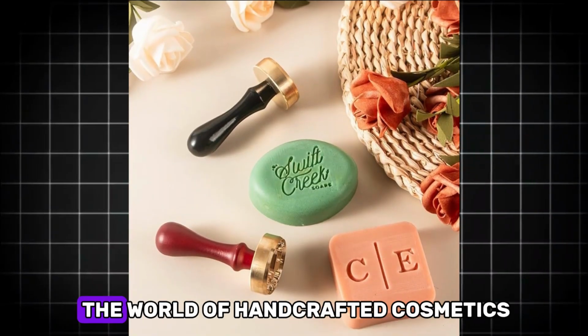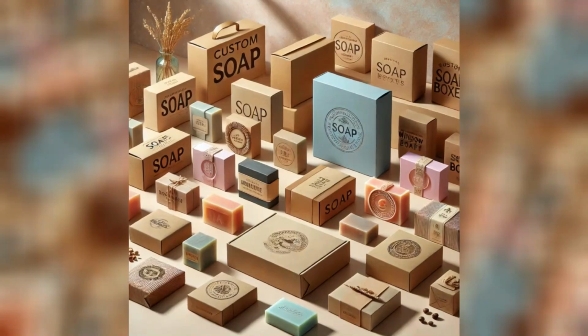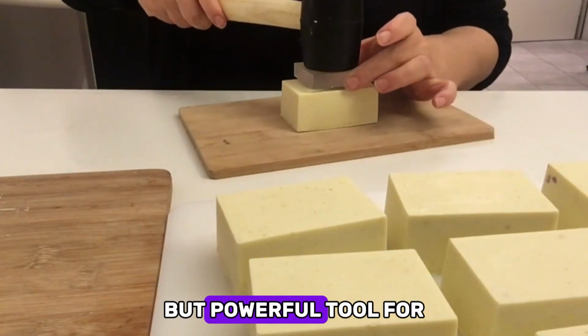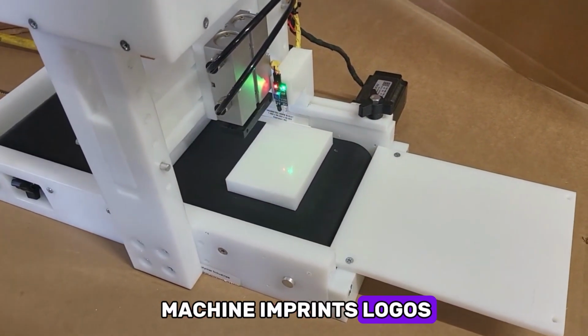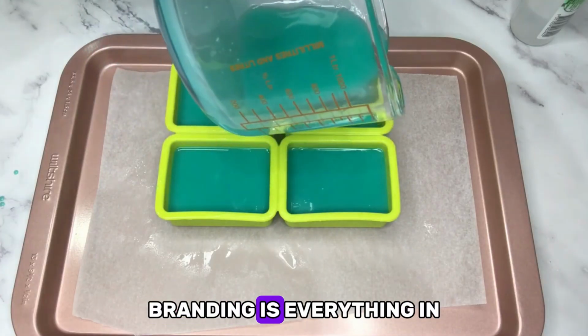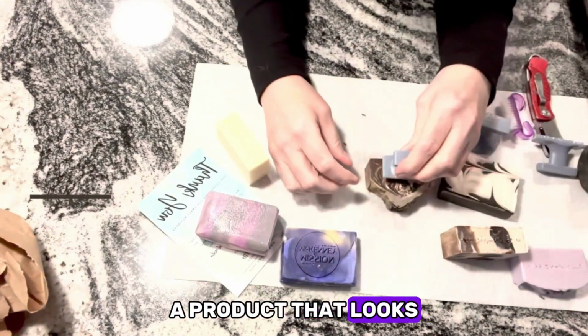Next, we'll dive into the world of handcrafted cosmetics with a custom soap stamp press that helps small soap businesses stand out from the crowd. Custom Soap Stamp Press. A custom soap stamp press is a small but powerful tool for anyone in the booming handmade soap market. This machine imprints logos, intricate patterns, or text directly into soap bars, instantly giving them a professional, high-end look. Branding is everything in the soap industry. Customers are more likely to buy and remember a product that looks polished and unique.